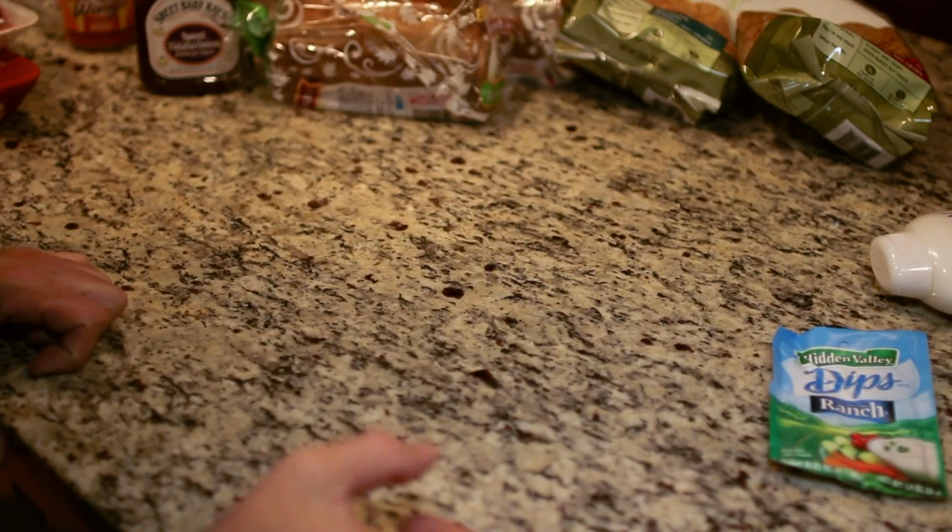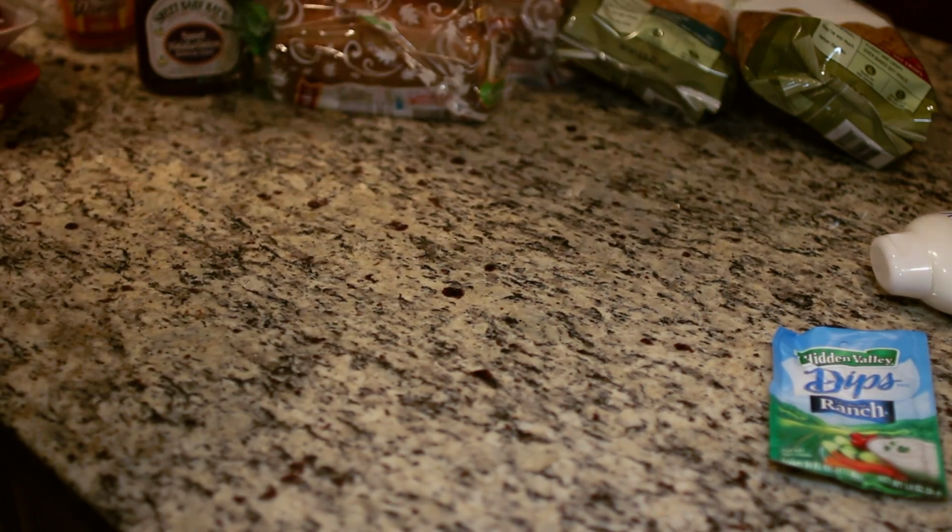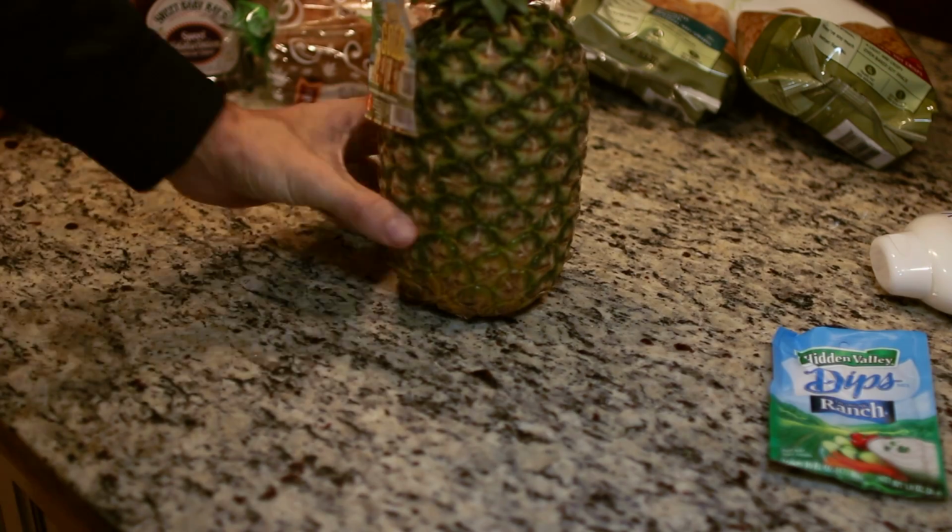So those are easy to do. Again, a little bit more expensive than just getting avocados, but to me, the convenience factor plays a huge role. Speaking of convenience factor, usually I buy pre-cut fruit just because I said before that it's a lot easier.